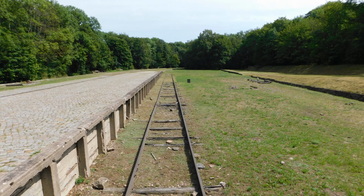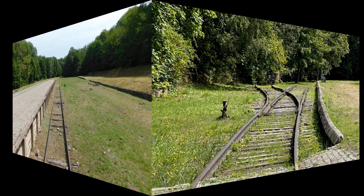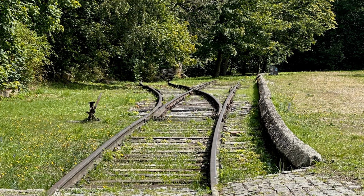Here we see the remains of the Buchenwald railway station. The tracks lie on either side of the central platform. In the 8 years of the camp's existence, almost 280,000 people from over 50 countries arrived at Buchenwald.